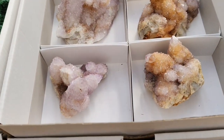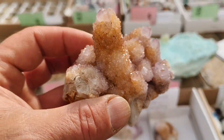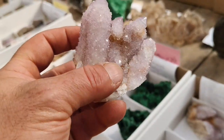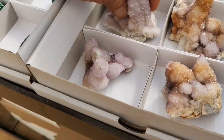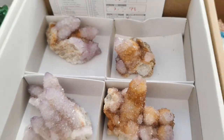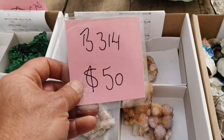Next up, we got some fresh bucanote, and back with a nice lilac. 6 of these little clusters, rated as very good to A grade. Some with a lot of limonite. Some with less limonite. These little beautiful spirit quartz clusters. We go through stages where it's all we see, and I think we're going to head back that way. These 6 beauties are going to cost $50 for flat 314.